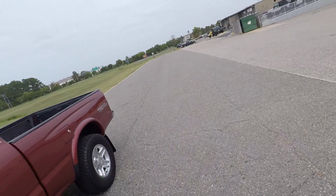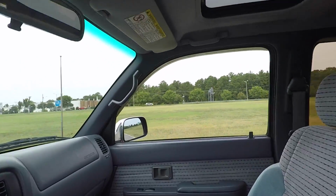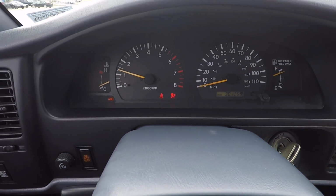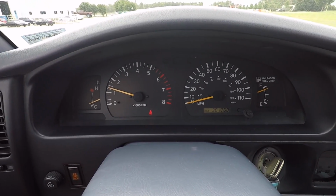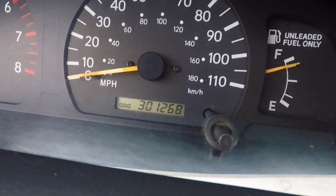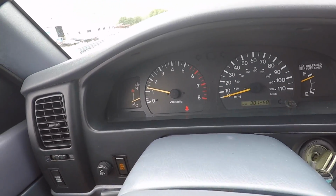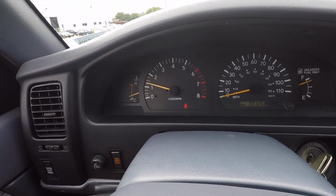Find out where I put the key. Here we go. Starts right up. You won't believe it, but 301,268 original, documented, and fully serviced and maintained miles. Again, I have never seen a better Carfax history report when it comes to the service and maintenance done.